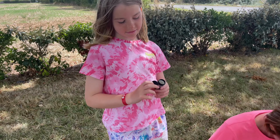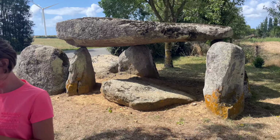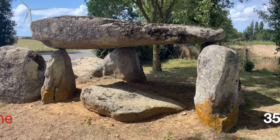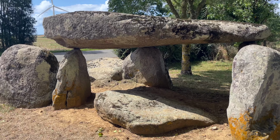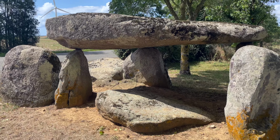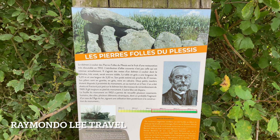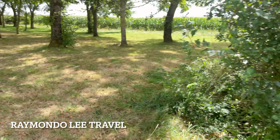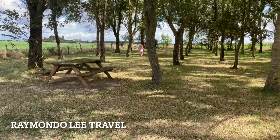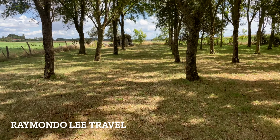Just managed to find a cache at the first megalith. So that's geocache 3598 plus this bench lab, which is 3599. So this one weighs 21 tons. So made a nice little park here. So I'll go and check it out on our megalith tour.